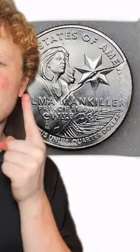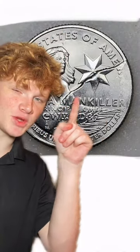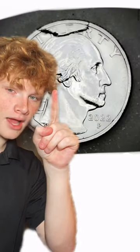Make sure your quarters don't look like this one. This quarter's worth thousands. 2022 quarter with a P mint mark. On the back, there's the Wilma Mankiller design. On this one, as you can see, there's a crack through the star. And on the other side, there was a crack over Washington's head.